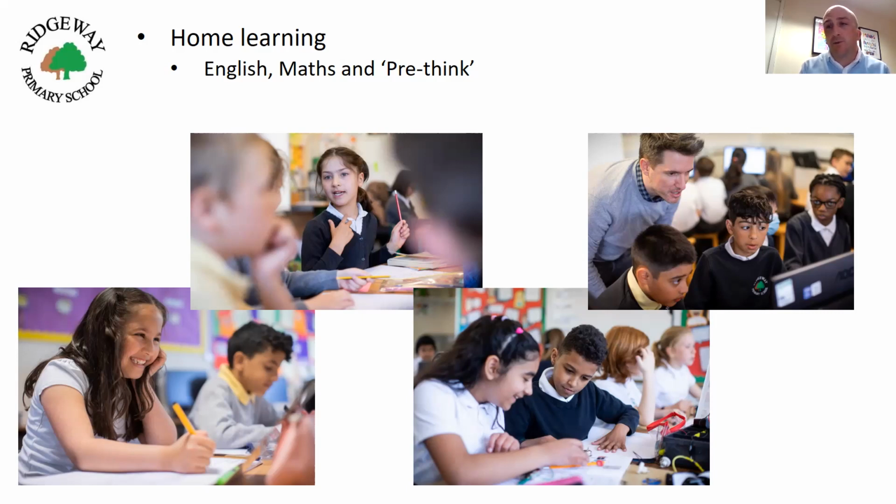There are other things that we do weekly, like there'll be spellings for the children to practice and to learn. There might be a handwriting element to that. There'll be regular maths learning that comes home, which is about children embedding core maths skills like number bonds and times tables and maths facts and arithmetic skills that will really stand them in good stead and support lots of their maths learning.